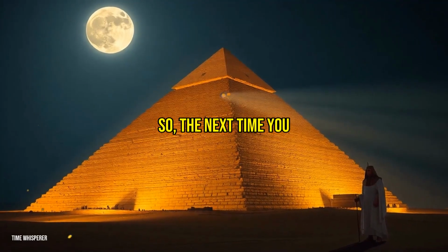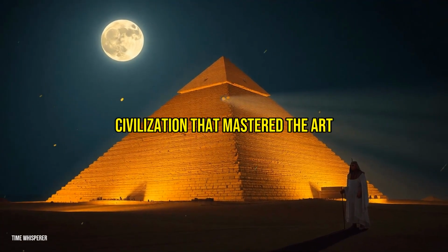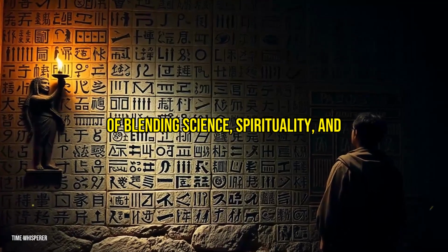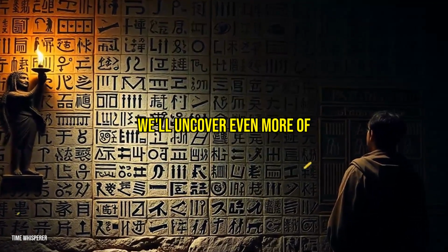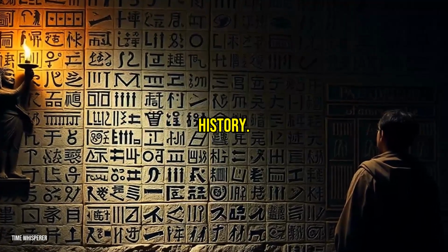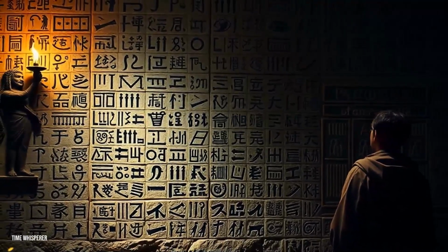So, the next time you see an image of the pyramids, remember, they're not just ancient ruins. They're a window into a civilization that mastered the art of blending science, spirituality, and sheer human determination. And as we move forward, we'll uncover even more of their remarkable inventions that continue to shape our understanding of history. Now, let's step into the world of ancient Egyptian communication, hieroglyphics.